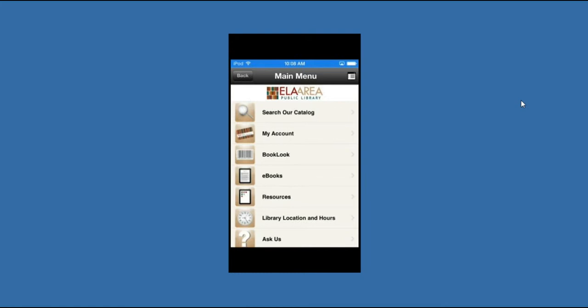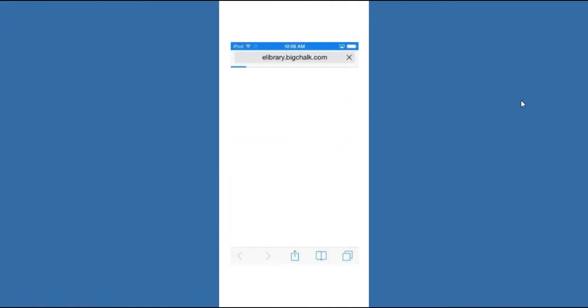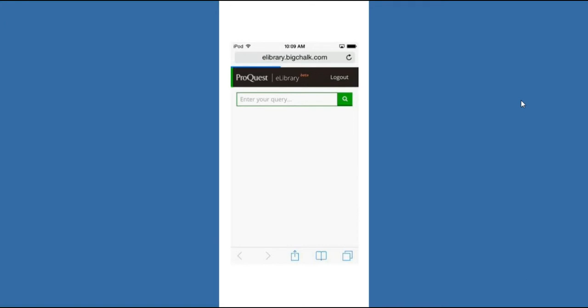And in the second area, you should see the Gila Area Public Library mobile app mirrored on my iPod here. As I said, they have their eLibrary channel under their resources channel next to Hoopla and Mango. So once I click on ProQuest eLibrary, it brings me directly to the eLibrary mobile site. And then, using our pass-through authentication, I don't have to log in. Additionally, I'm already right at the eLibrary site here.